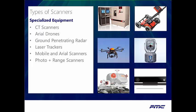Another type is ground penetrating radar. Today this is really the only way to see through solid ground that's safe for use around people. Another one is laser trackers. These are highly accurate and they're long range, but they don't capture that many points. They're typically used for very complicated installations where precision is the utmost importance.